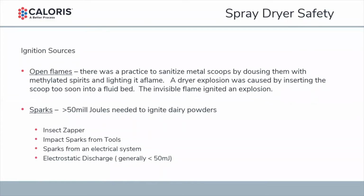And it has happened where you can't see the flame of a methylated spirit. That's like auto racing fuel. You can't see the flame from that. It has no color. And that invisible flame was still alight when somebody put a scoop into a fluid bed and ignited an explosion. So that procedure is long gone, but one has to think of these things. One has to remember them so we don't repeat them.